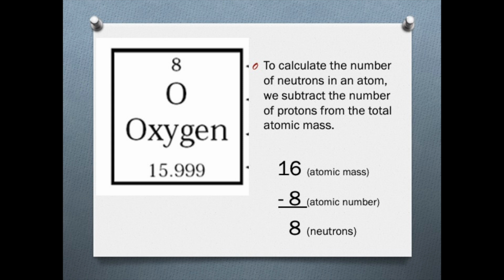So for any atom, to calculate the number of neutrons, we subtract the number of protons from the total atomic mass in order to get that number. So you must be able to round correctly in order to get that number.